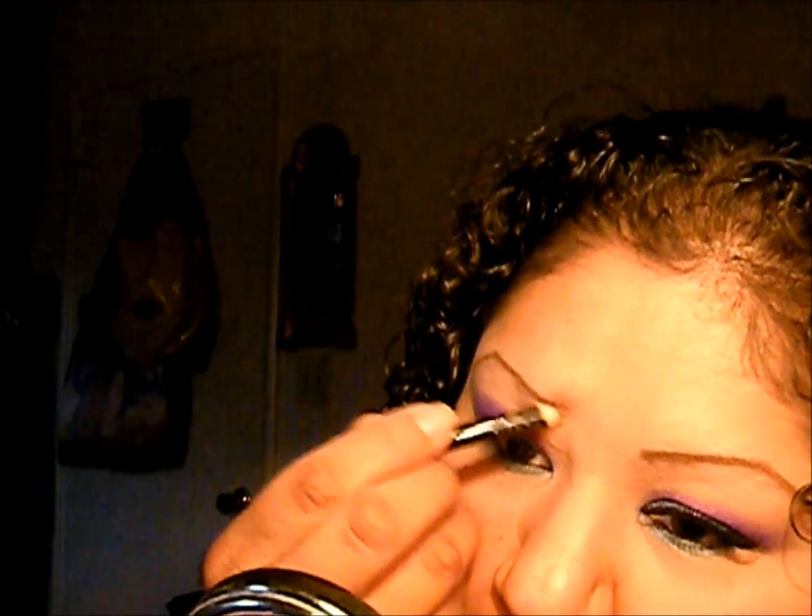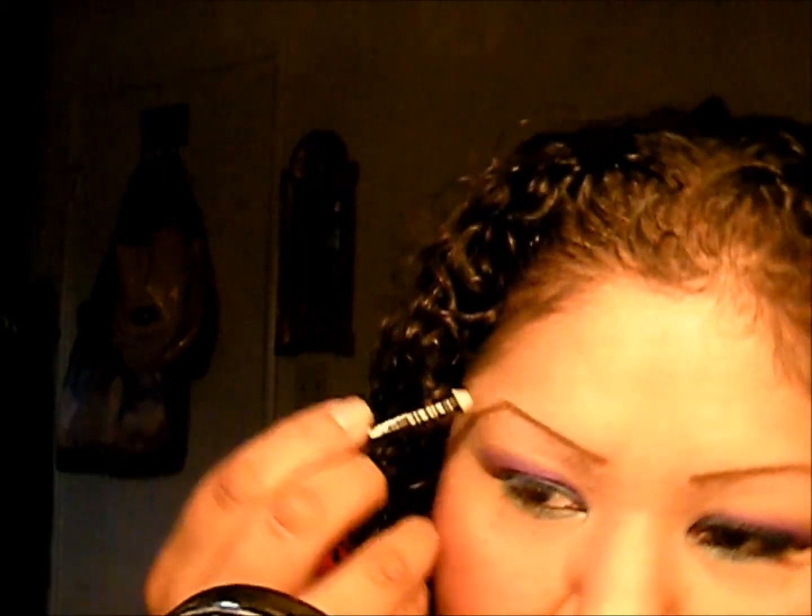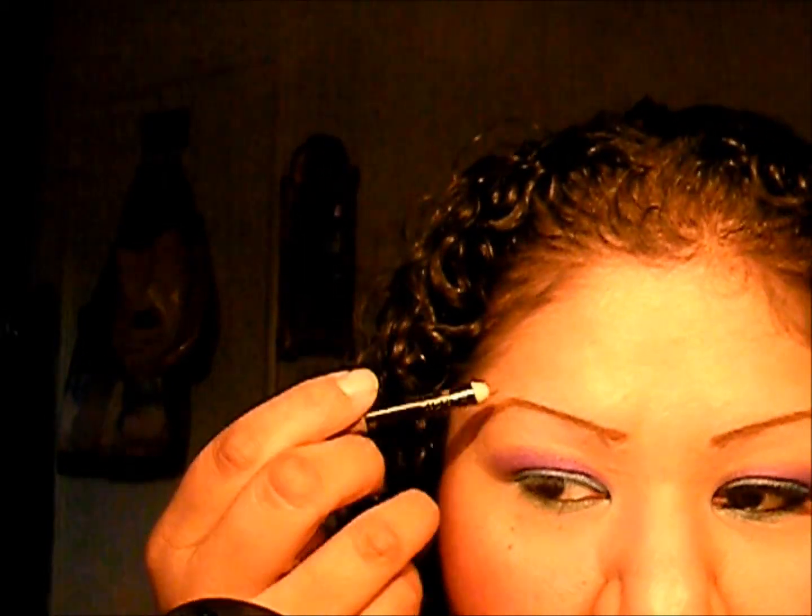And there we go. And pencil in, pencil in, pencil in. Short little strokes and out. And I do my line out like that.